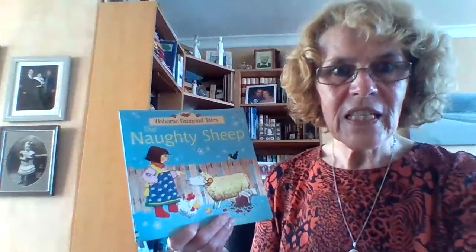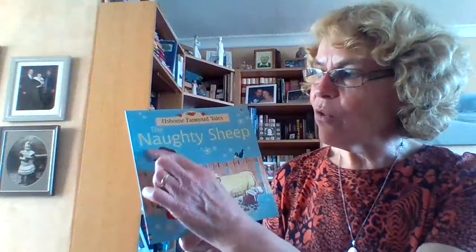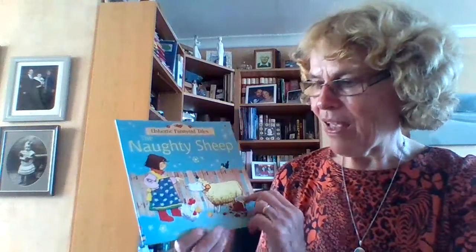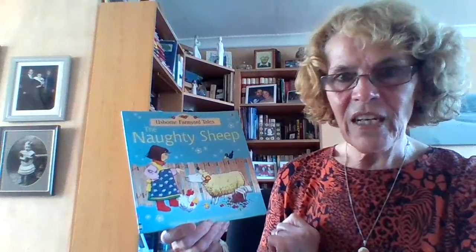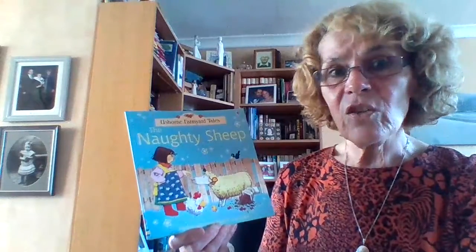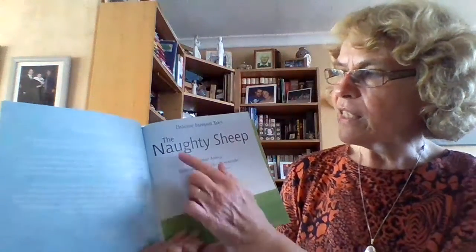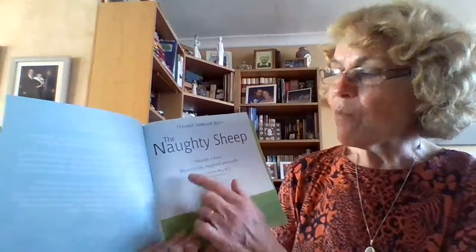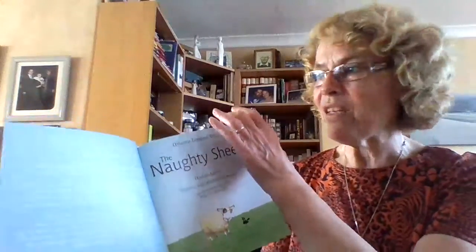We've got a lot of these tales in our school library, haven't we? And this one that I've chosen to read is called The Naughty Sheep, and it's by Heather Amory and Stephen Cartwright. And I think Stephen Cartwright illustrated, that means that he did the drawings and the pictures. Let's have a little look. Usborne Farmyard Tales, The Naughty Sheep. Heather Amory, and yes, illustrated by Stephen Cartwright. So he did all the pictures, didn't he?